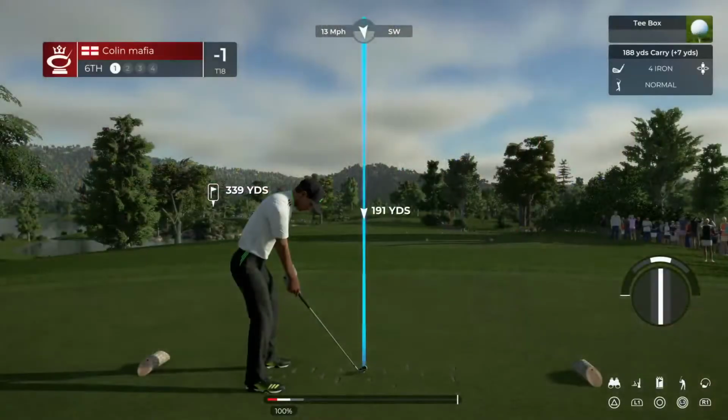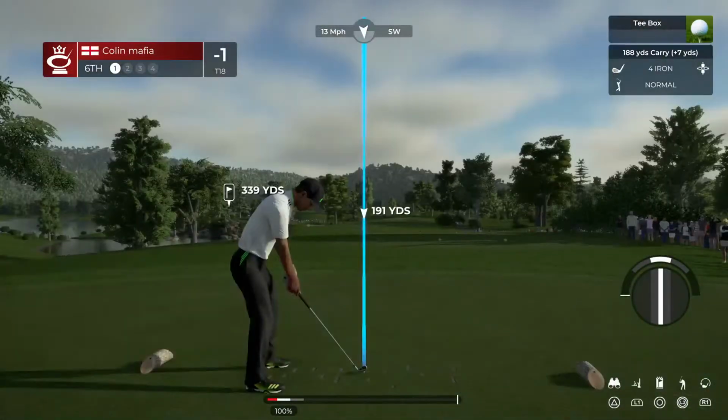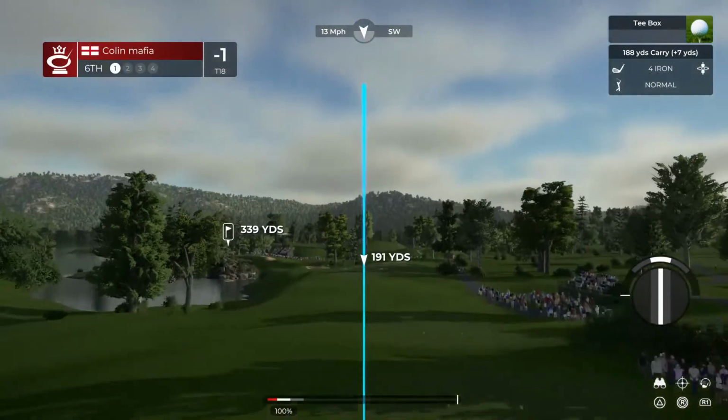We have a par 4 on this one. Well, Rich, I'm pretty sure this player will be beaming with pride after that eagle. Let's see if they can keep the momentum flowing.